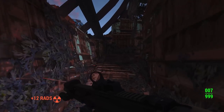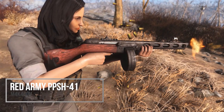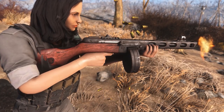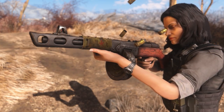But a separate weapon mod that also is immensely fitting, at least in my eyes, is the Red Army PPSH-41. So I'm sure I speak for many of us when I say that associating zombies or horror with the PPSH is something that we grew up with, and that of course is in reference to Call of Duty World at War zombie mode.